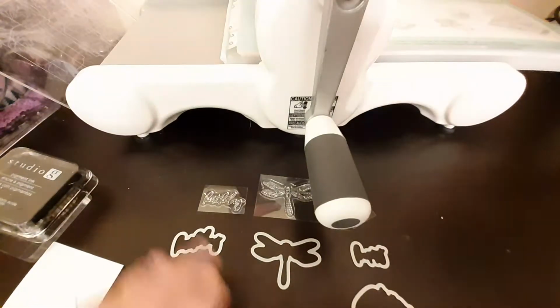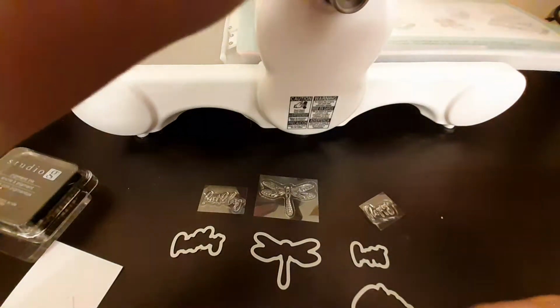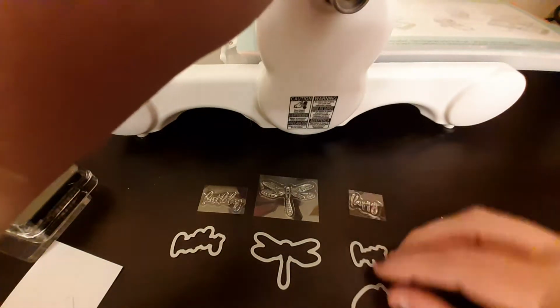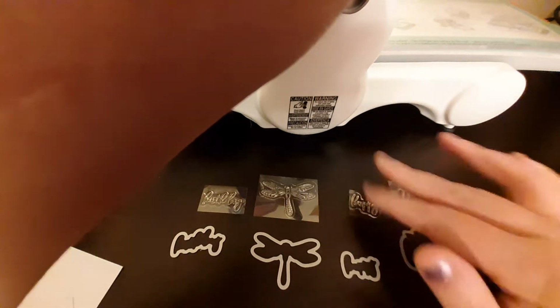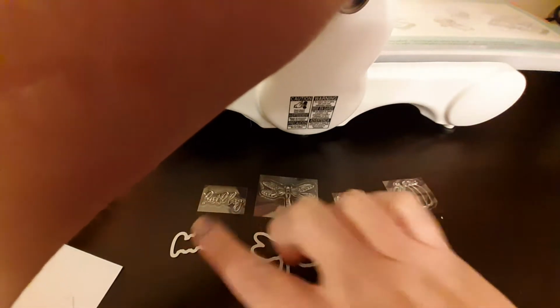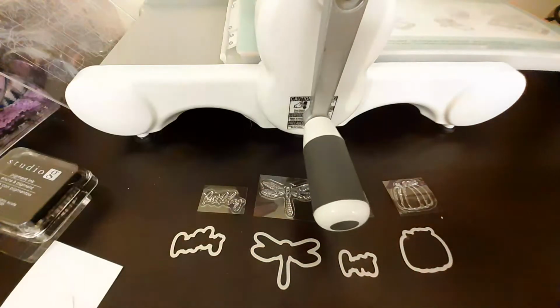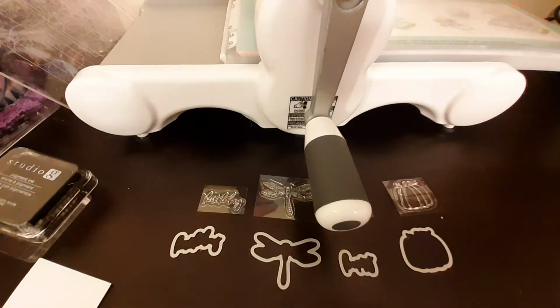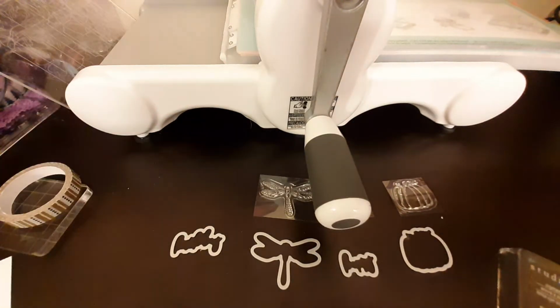So, let me move this out of the way. All right, and then I'm going to bring you down here. So here's our four to catch us up. We have the 10th, the 11th, the 12th, and the 13th. And I am filming here Sunday the 13th. It will get posted. So I'm going to do some stamping here now.